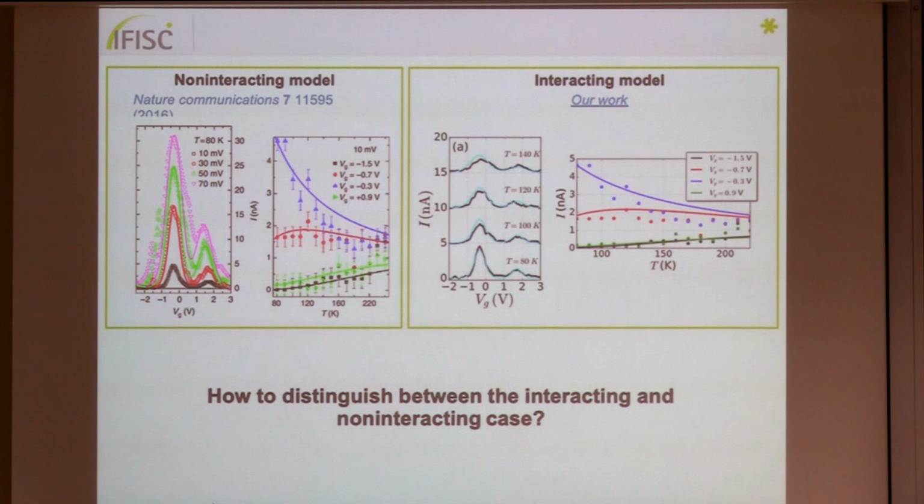Of course, in quantum dots, the answer would be straightforward. You would have interactions, because usually the charging energy is much larger than the spacing of the rest of the levels. But here in molecular transistors, this is not so clear, okay?